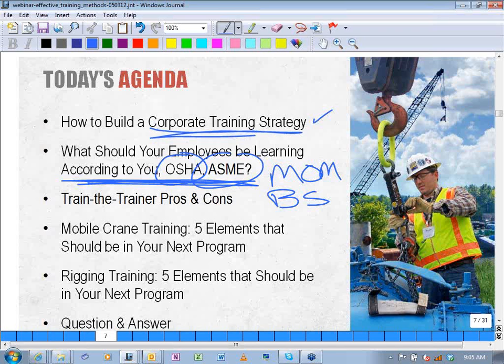So we'll be addressing very quickly today a bit on some things that you all have going, in some cases, train the trainer or in-house training versus out-of-house training. And we picked two significant subjects. One is mobile crane, 5 elements that should be in your program, and then a rigging side. And then of course, we have a question and answer.